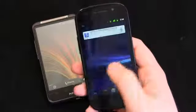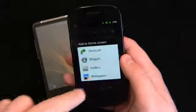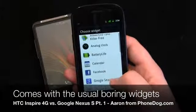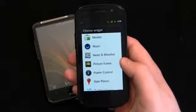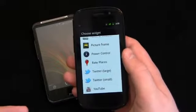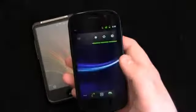But let's take a look at the widgets. Very stock Android widgets here. No big differences from any of the other Android widgets you've seen. Analog clock, calendar, Facebook, Google search, Google voice, latitude, market. You have news and weather, which is one of my favorite widgets. Power control, which is another good one. Twitter, of course, which is an application I pre-installed. And then YouTube. So news and weather, for example.